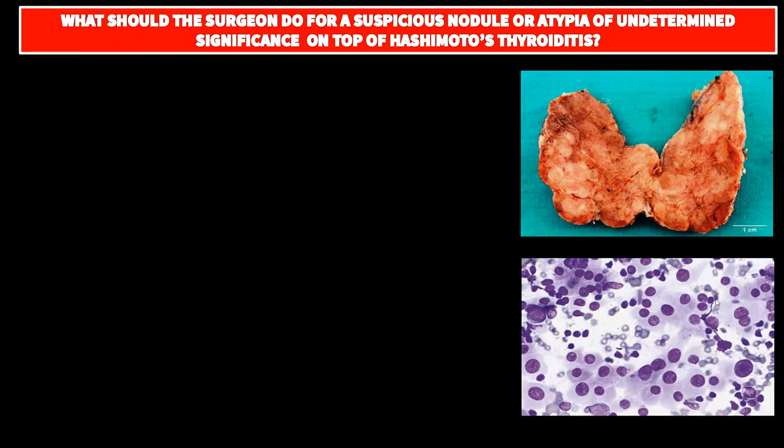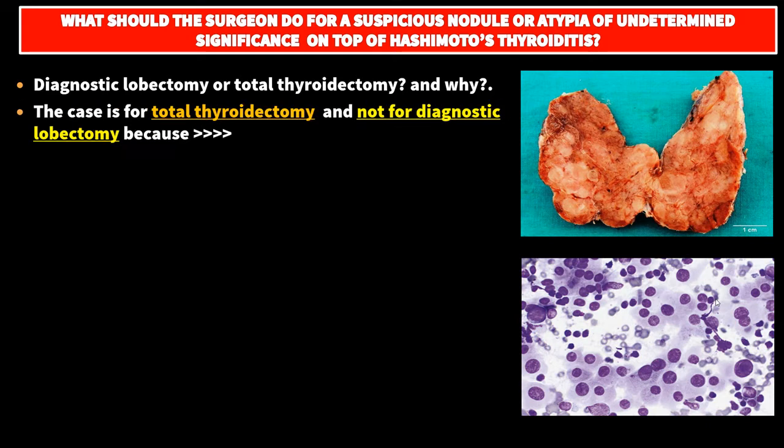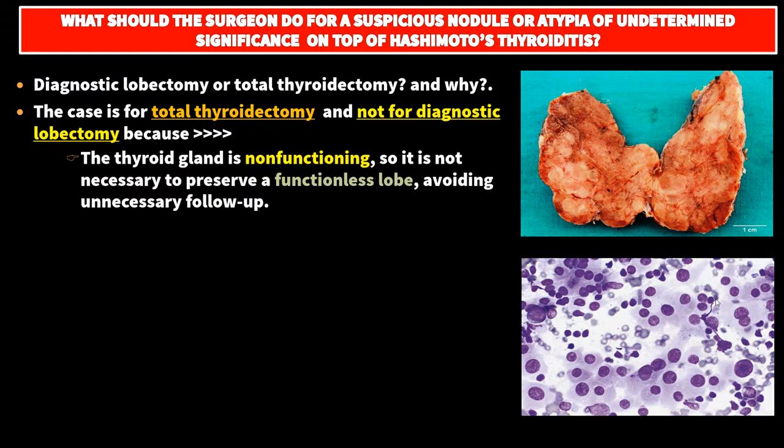What should the surgeon do for a suspicious nodule or atypia of undetermined significance on top of Hashimoto's thyroiditis? Diagnostic lobectomy or total thyroidectomy, and why? This case is for total thyroidectomy and not for diagnostic lobectomy because the thyroid gland is non-functioning, so that it is not necessary to preserve a functionless lobe, avoiding unnecessary follow-up.